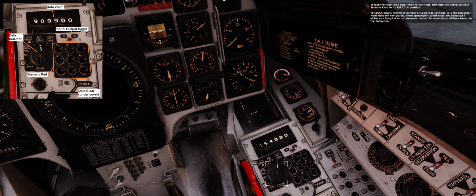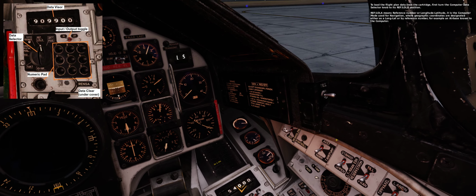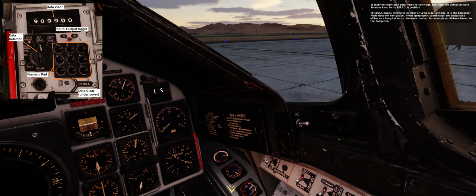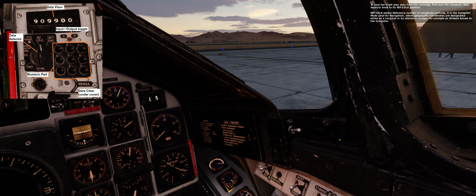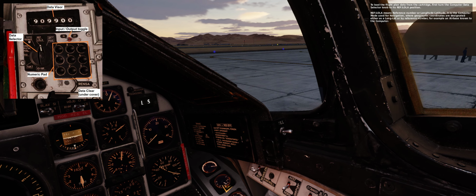To load the flight plan data from the cartridge, first turn the computer data selector knob to its Ref LOLA position. Ref LOLA means reference number or longitude-latitude. It is the computer mode used for navigation, where geographic coordinates are designated either as a longitude-latitude, or by reference number, for example an airbase known to the computer.